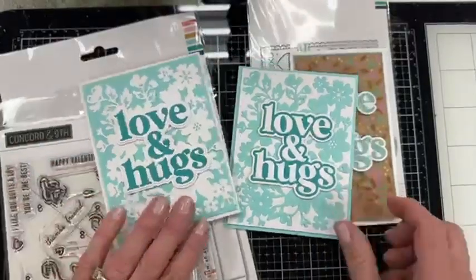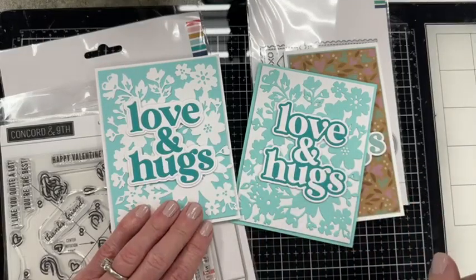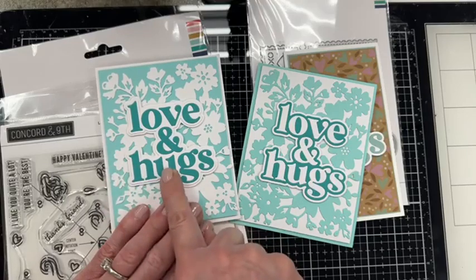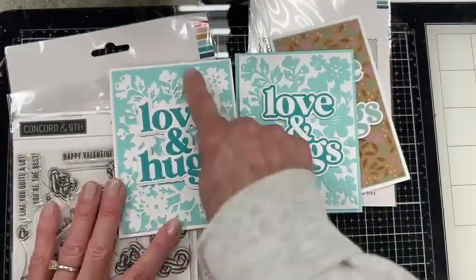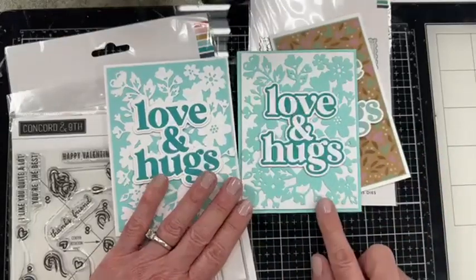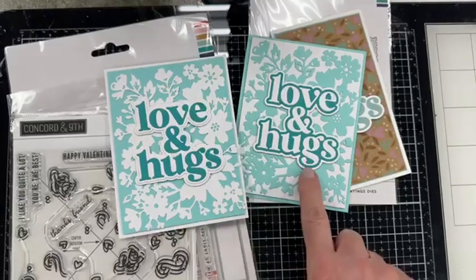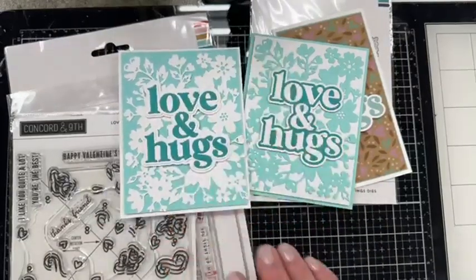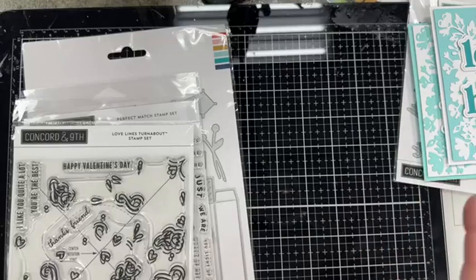I also did these two cards using the Love and Hugs die, because when you cut it, you really need two colors. The outside I did white, and then the turquoise is what I wanted the words to be. So then I have another set so I can make another card. I also used this new Potpourri background die, which is coming in. We did sell that one out. I have more coming in, so you can call the store and put one on reserve. That was the background, and you can see that this one I did the light blue turquoise background. This one I did white, and I reversed those also. So you get two cards that you complete using those particular dies.